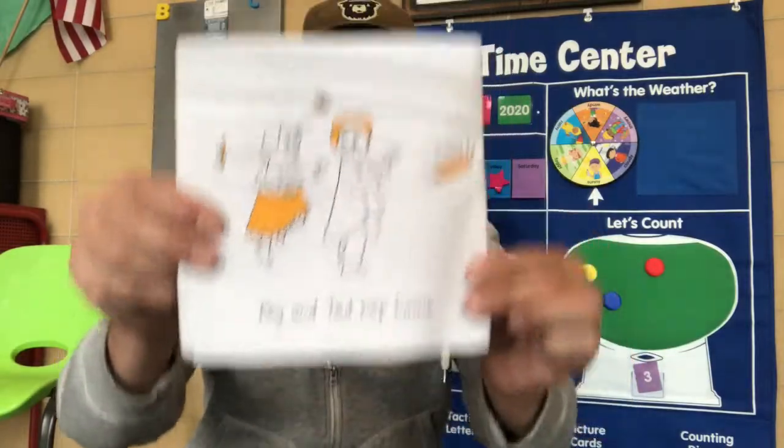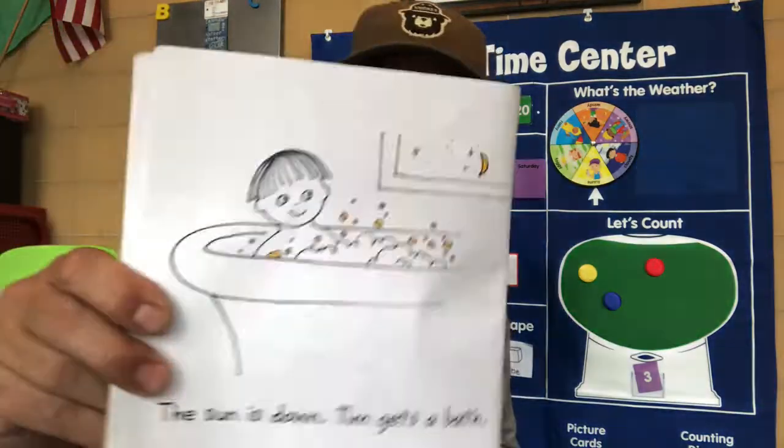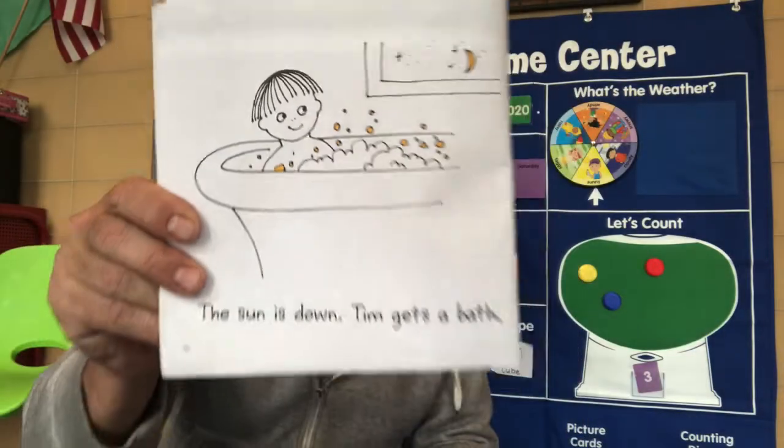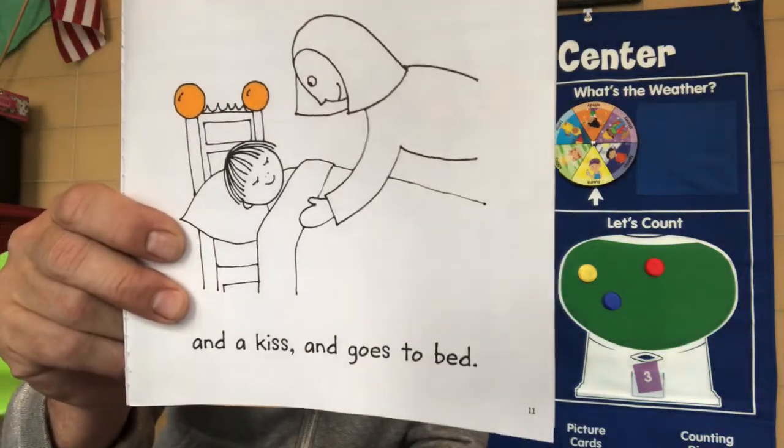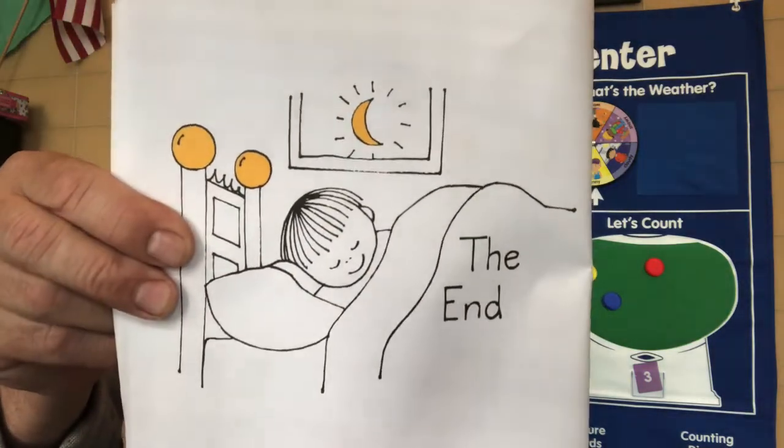Hop, hop, hop, hop. Hop. The sun goes down, and the bats get up. Get up, bats. The sun is down. Tim gets a bath, finally. Good job, Tim. Way to wash off. And then he gets a kiss. Goes to bed. Nice haircut, Tim. The end.